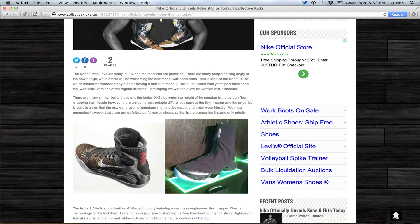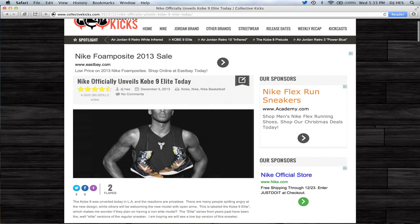I really am waiting for them to come out and hear something about a lower top version of the shoe. And also the price point. It hasn't been 100% official. I've heard 225 for this model. The Jordan 28s were 250. 225 for this model would be crazy. It's fitting for the elite side of things. But that's the last point I wanted to touch on.